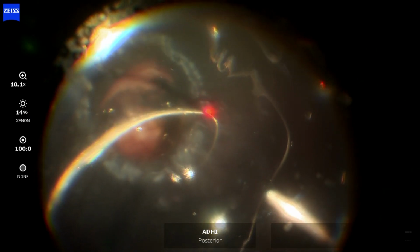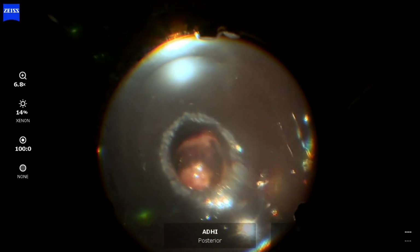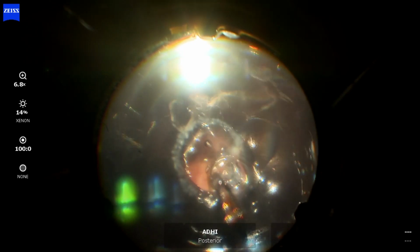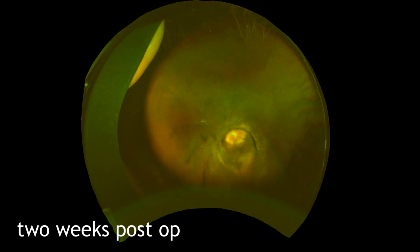And laser is applied around the edges of the posterior staphyloma. Then silicone oil 5700 centistokes is injected into the vitreous cavity. This is the first day post-op, showing laser marks, and the retina is totally flat.